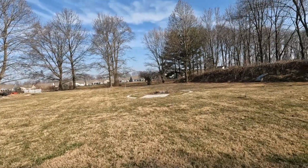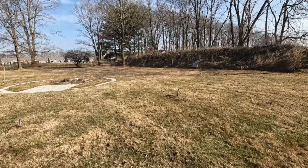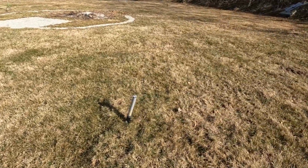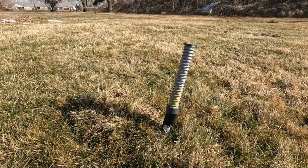And I looked out here this morning, and one of my Gopher Hawks has been tripped. Now, I don't want to get too excited because occasionally you'll get a false alarm, but you can see that it's been snared.